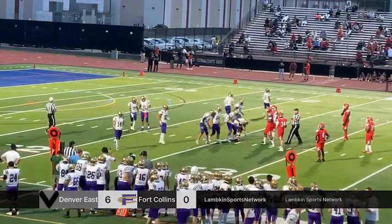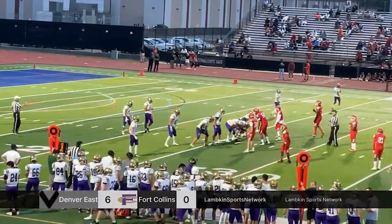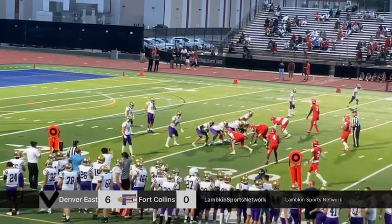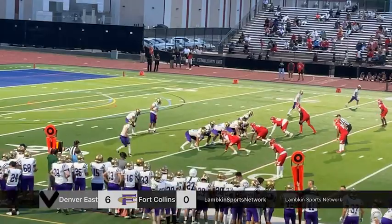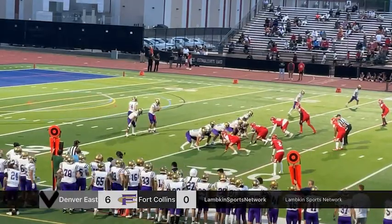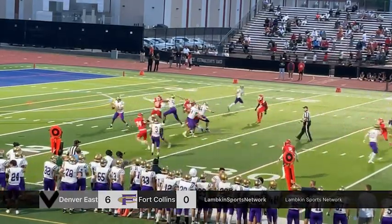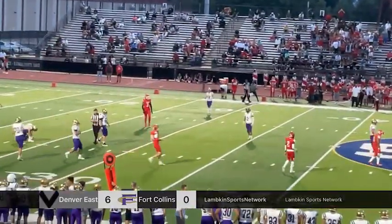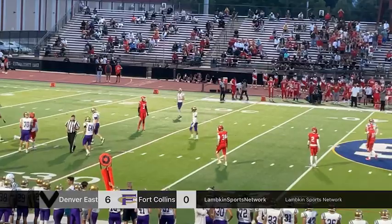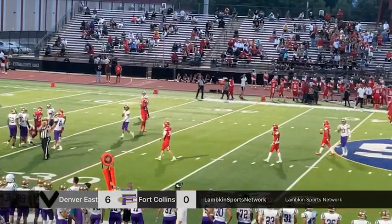Lambkins first and 10 from the 25, 26. It's going to be twins to the left, single to the right. C.J. Anderson in the backfield with Campos. Jackson Barron in motion. Looking over to the middle. Two guys in the area, Van Meter and Nicky. Maybe a miscommunication on routes.